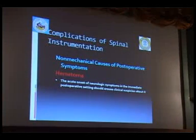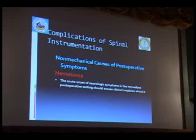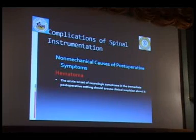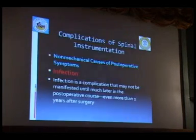Among the non-mechanical causes of post-operative symptoms is hematoma. The acute onset of neurological symptoms in the immediate post-operative setting should arouse clinical suspicion about it, and it can be easily identified by MRI.